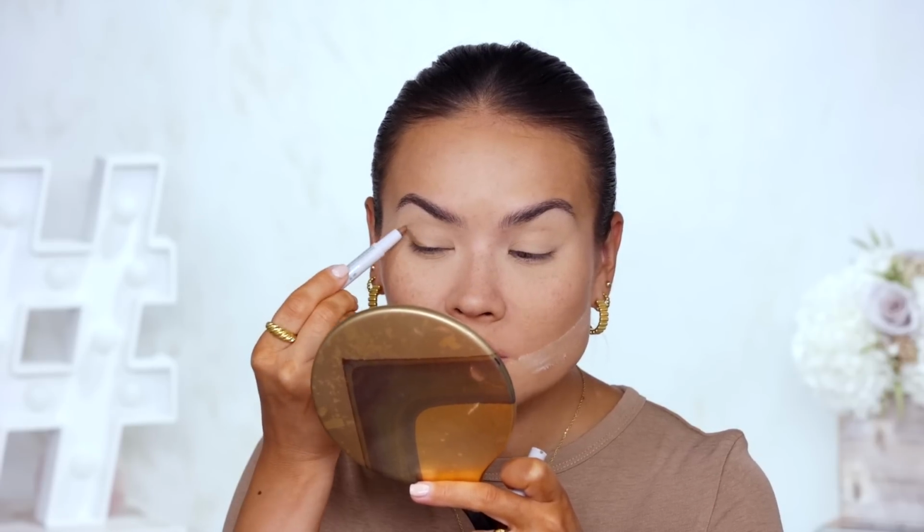And now for the fun part. I'm gonna grab a neutral crayon. Actually, this new multi-use eye stick from REM Beauty in the shade Lunar Eclipse. So this is like a light olive tan shade.